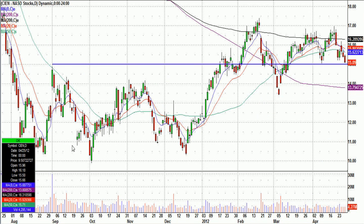Ciena, C-I-E-N, 15 area was resistance back here, right? Support here, and it's back down in this area again. So we'll be watching the 15 area for a low risk, long intraday setup. Now keep in mind, most of the stocks that we trade on an intraday basis, we find as the morning progresses, okay? But I like to start the trading session with a list of potential stocks.